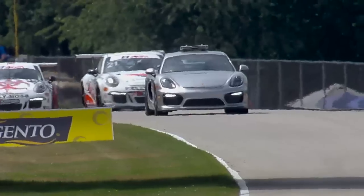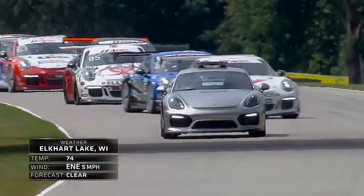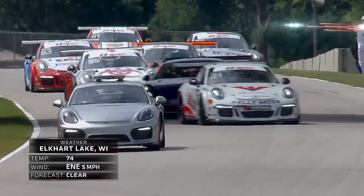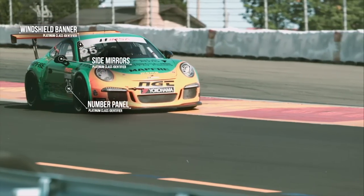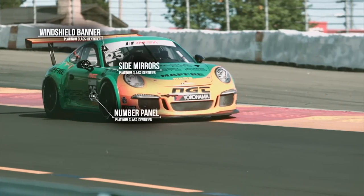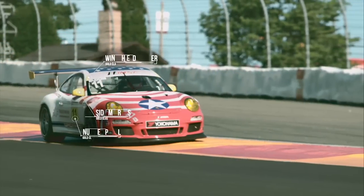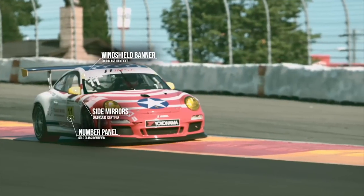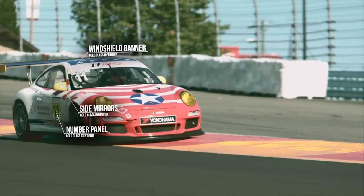Before we get to the action though, let's talk about the machinery. Two different types of Porsche 911 out on the circuit. This is how you tell them apart. The Type 991s are the newer cars out there. They run in the Platinum category with the black side mirrors, black number panel and black edges to the windshield banners. It's gold on all of those areas for the gold class. That's the Type 997s. Simple as that.